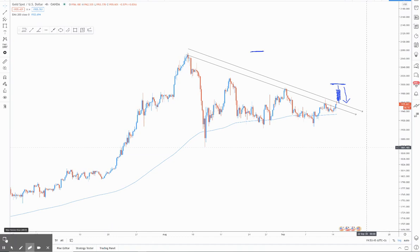Hopefully, guys, that's it. Super easy. Just price action really is what I'm looking at here. Nothing crazy when I trade. My style is really simple.